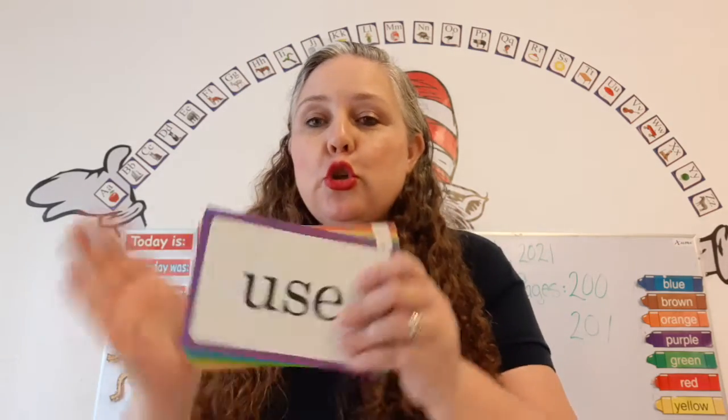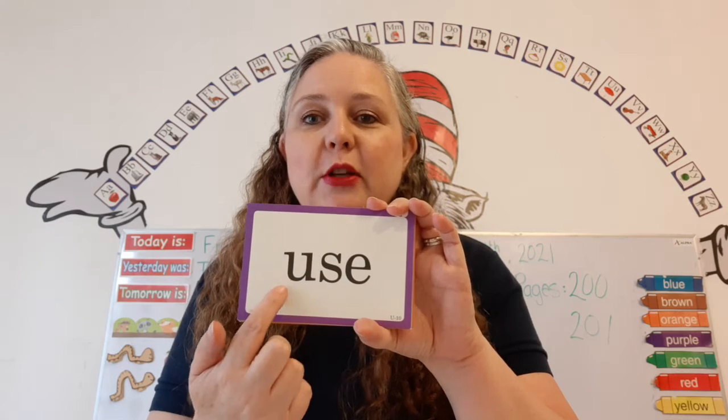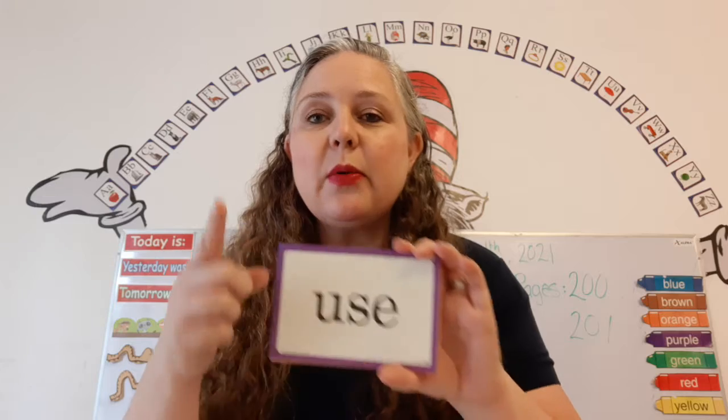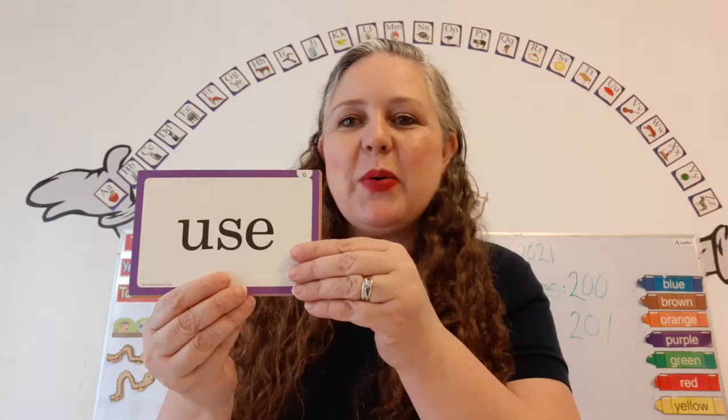Now, close your eyes, open your eyes. We have two vowel word cards. Okay, so when there's two vowels in a word, the first one is long and the second one is silent. Okay, here we go.